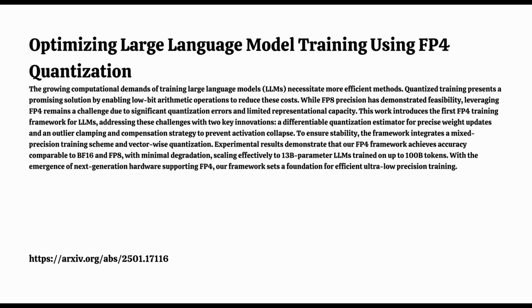FP4 takes this concept to the extreme, using a mere 4 bits. That's a tiny amount of information to work with. It is. The paper specifically calls out the challenges of FP4's limited dynamic range. Can you break down what that means and why it matters? Well, think of dynamic range as the spectrum of values a number format can represent. FP4, with its 4 bits, can only represent 16 distinct values. This severely limits its ability to handle both very small and very large numbers. It's like trying to capture the nuances of a symphony using only a few basic notes.